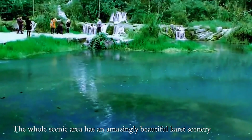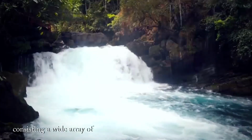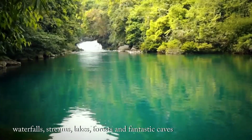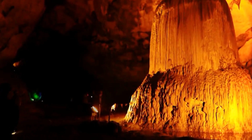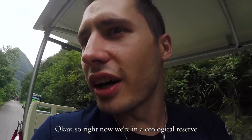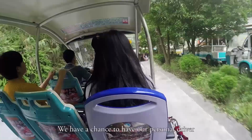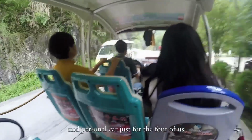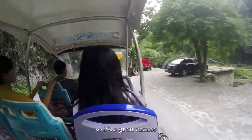The whole scenic area has an amazingly beautiful karst scenery, consisting of a wide array of waterfalls, streams, lakes, forests, and fantastic caves. Okay, so right now we are in an ecological reserve with rivers and forests. We have the chance to have our personal driver and our personal car just for the 4 of us, so it's a great chance.